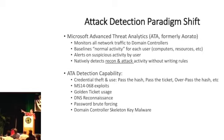Basically, it taps the network device with a sensor and watches that authentication traffic going to the DCs. And it starts baselining what the user behavior is, and based on that, it says this is abnormal or this is normal. It can detect a lot of these current modern attacks. It's currently in preview, but Microsoft's looking to release it soon. I'm pretty excited about it.